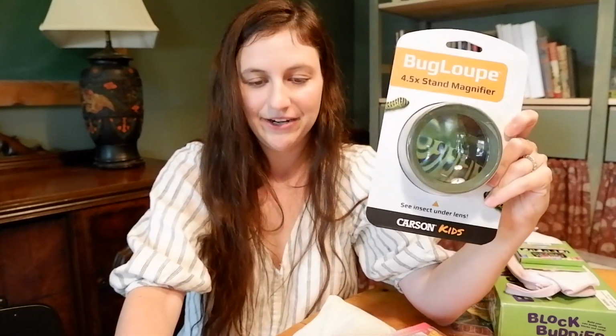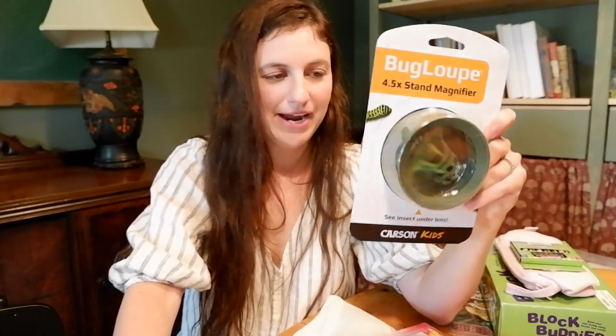So I've bought several different magnifying glasses and loops and pocket magnifiers in the past, and I think they've never really taken off. I think part of it's because my kids are too young. They can't hold the magnifying glass still and look through it at the same time. That just seems like it requires a lot of coordination that they don't quite have yet, or patience or something.